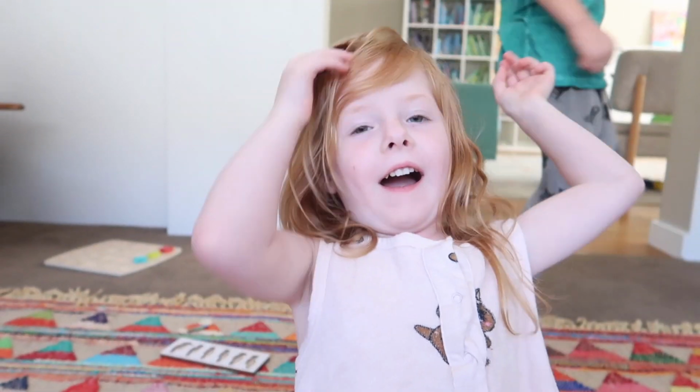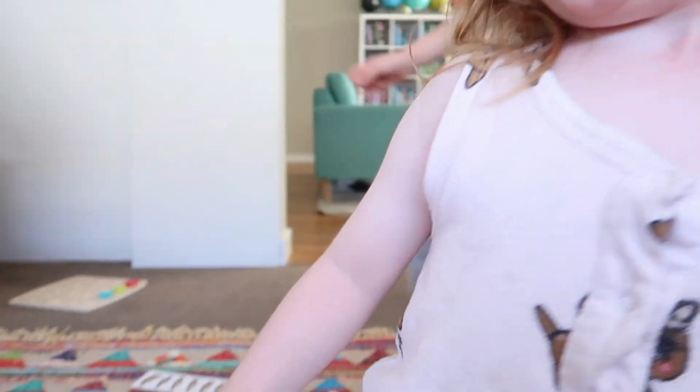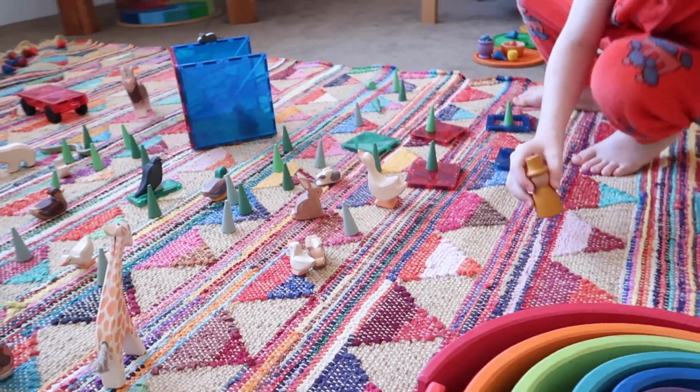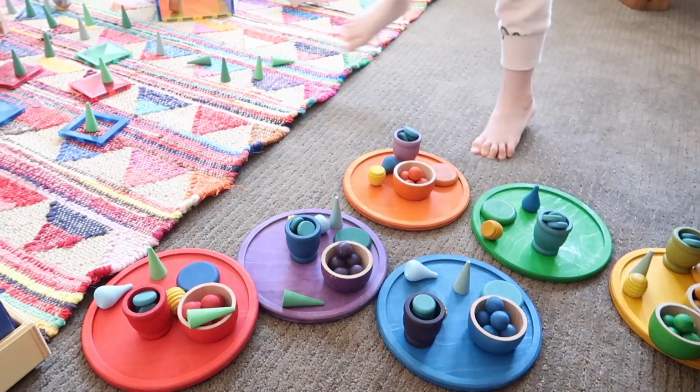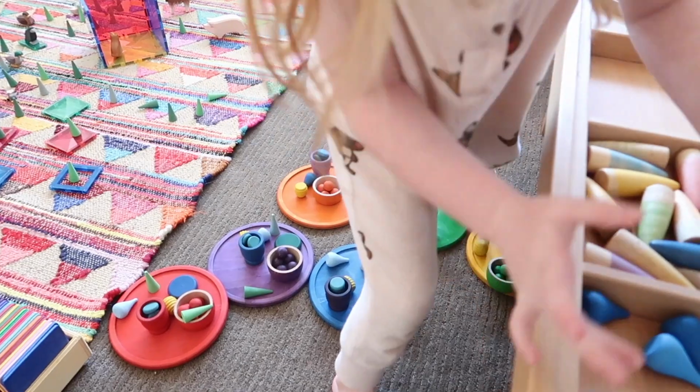The little tiny balls? Yeah, they're good, aren't they? Hey, Daddy, look at my dog. I think I need some pets. Oh, what's a ball?